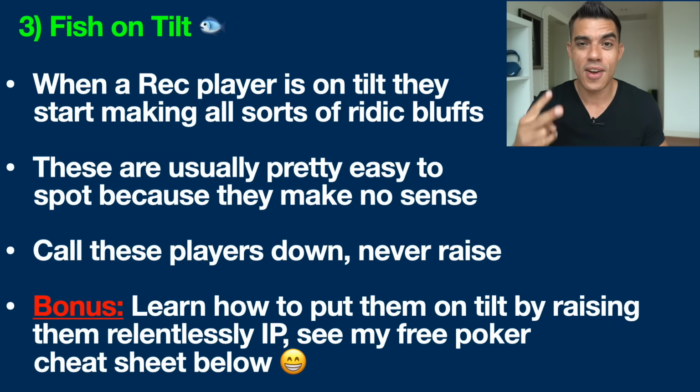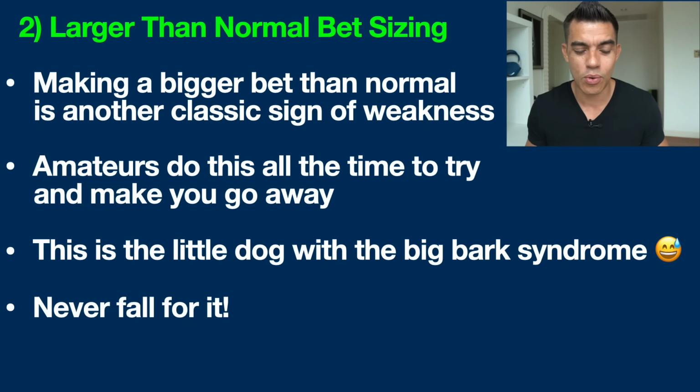Let's move on to sign number 2, that somebody's bluffing you at the poker table, which is a larger than normal bet size. And guys, making a bigger bet than normal is a classic sign of weakness, once again, often with amateurs and recreational players, because amateurs do this all the time to try to scare you out of the pot, and they often do this with a mediocre hand, some sort of bad draw, or nothing at all if they're on tilt, like we just talked about. Guys, I refer to this as the little dog with a big bark syndrome. It's a little tiny dog making a lot of noise, and that's really all that's going on here. Don't fall for it. If a recreational player, especially a player who is on tilt, starts making really big bets, often they don't have much. Often it's a little dog with a big bark.